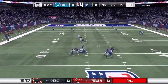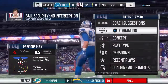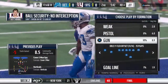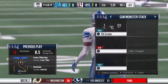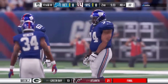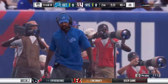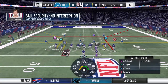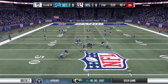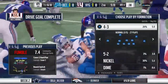Working from the gun, Manning. And he's going to be taken down. Pressure gets there back at the 39-yard line. Haloti Ngata. He's the one that gets him down. It'll be a loss of 5, and it'll bring up 4th down. Manning to throw for it on 4th. And now the ball comes out. Manning lost it. And the Lions have recovered. And they're going to come up empty here on 4th down.